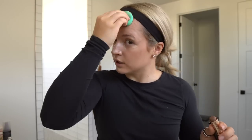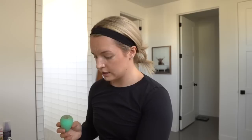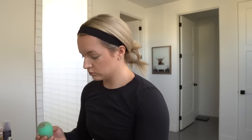And you don't want a ton, because you'll go in with powder and add in more contour and bronzer. So now that that's all blended, I'm going to take my beauty blender and blend out my concealer. I used to do so much concealer underneath my eyes. I feel like a lot of you can relate.